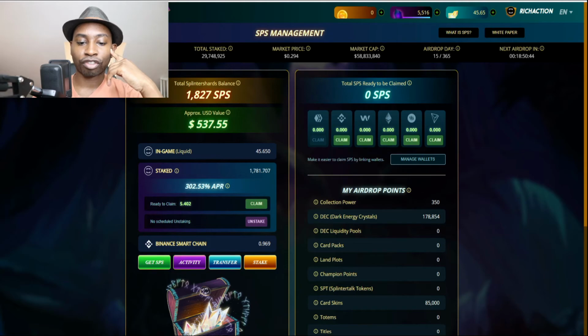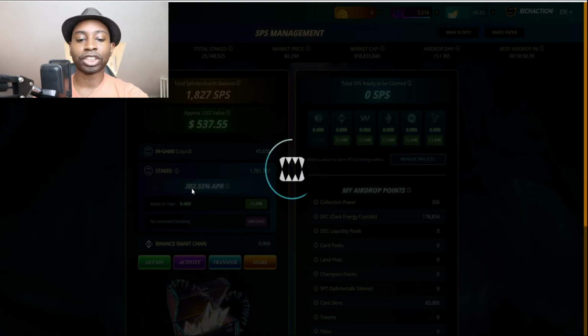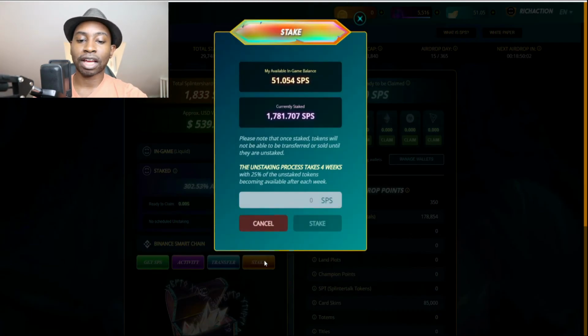Remember, from this morning, I already claimed my rewards. I'm gonna claim my rewards again from staking it, because I'm earning 302% every year. I think I said 1.5 or something like that, or 1.05 yesterday. So 365 days in a year. That's around probably 0.89 or 0.85% every day that I'm earning on this 1,833 SPS, right? It's not a lot, but it's something. And if this coin keeps going up, it's gonna be worth a lot of money later.